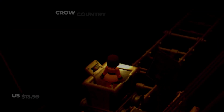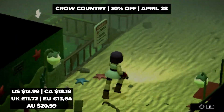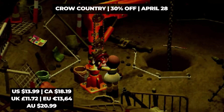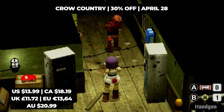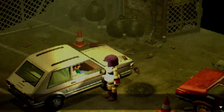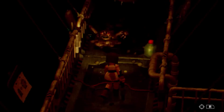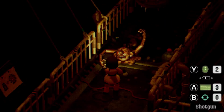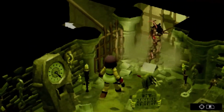Crow Country is an old school style survival horror game that does well with its creepy vibes and narrative echoing those horror classics from yesteryear. This one has you exploring an abandoned theme park, trying to survive and of course solving puzzles along the way. It's been pretty well received by horror fans. It's currently on sale for its biggest discount yet, 30% off.